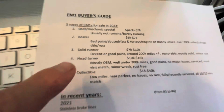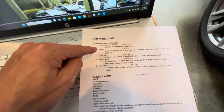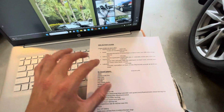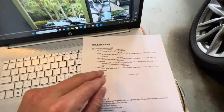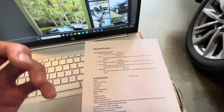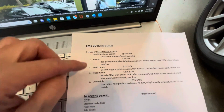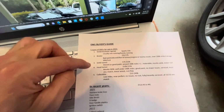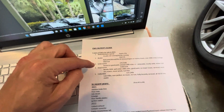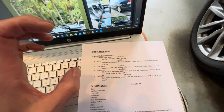So I call this the head turner. This is number 4 here. So we got the shell mechanic special, we got the beater, we got the solid runner, and then we have the head turner. This is a car that's mostly OEM, usually has well under 200,000 miles, has good paint, no issues, has services. This is where you really have to start thinking about, do I want a car that's serviced? Because all 3 of these guys, they probably have not had a timing belt in 15 years. They probably have rust. They probably have not had a lot of maintenance. They probably don't have matching VINs. They probably have wrecks, maybe even salvaged.